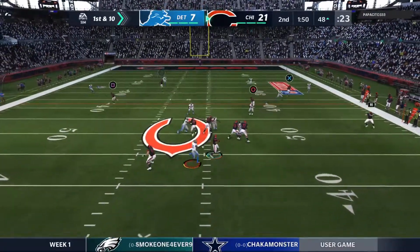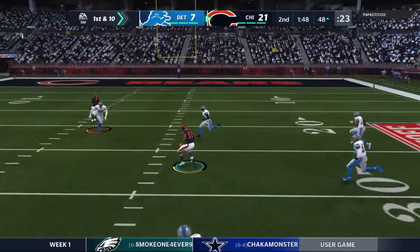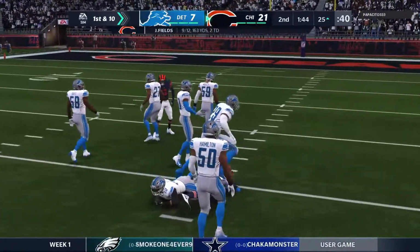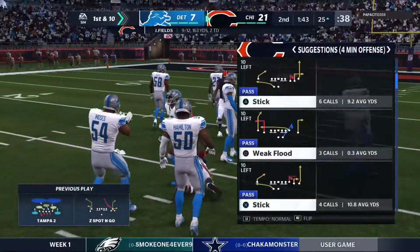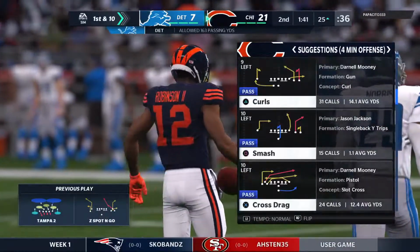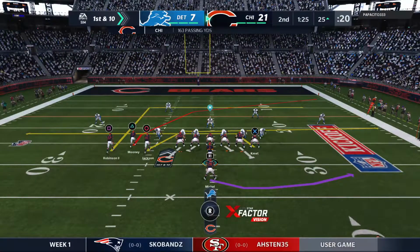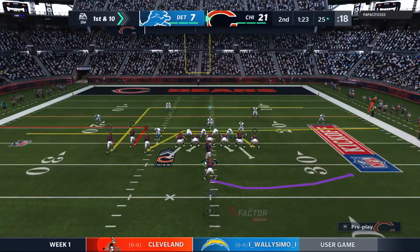They'll come out throwing here to start the drive. Middle of the field is Robinson, and able to work this to the 25 before it's all said and done. 23 yards on the play. 1st and 10 at the 25-yard line.